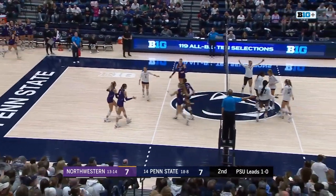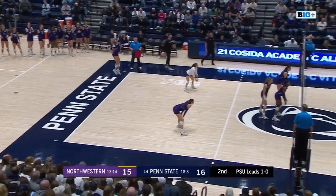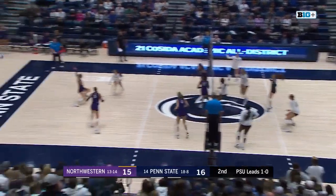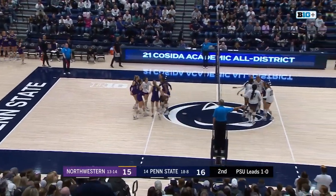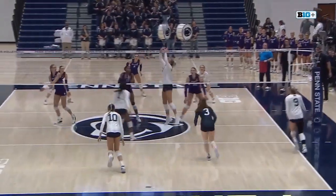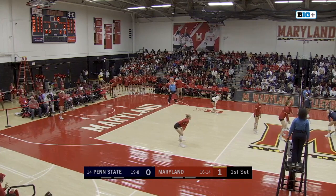Taylor Trammell to the back line for the kill. Couldn't do anything. Off the net was the serve. Pedraza to Trammell. Finds floor just in front of the back line. It's so dangerous when you can have a well-timed set.